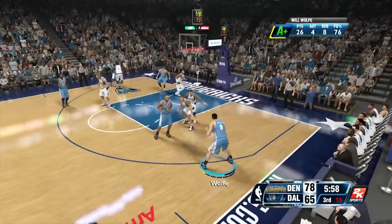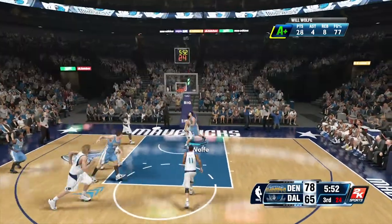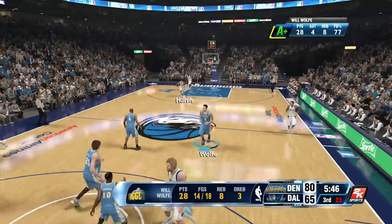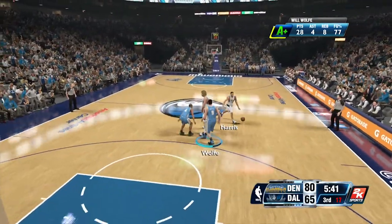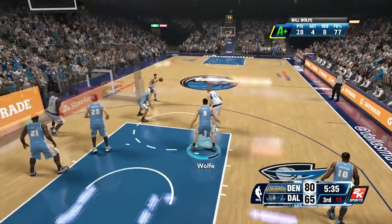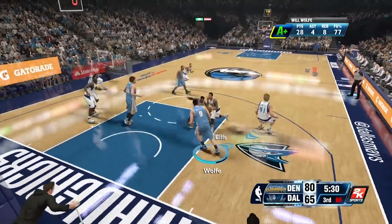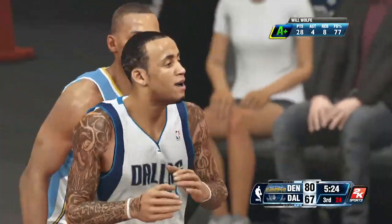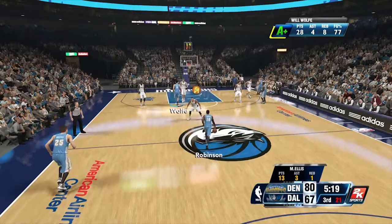Pass to Wolf. And it's Denver scoring again. He is just tearing it up this quarter. That lead's not going anywhere while he's this hot. Harris with it. Averaging 12 points a game. He dishes it to Nowitzki. Ellis against Robinson. 6 to shoot. Shoots from the baseline. Ellis, that's good. Ellis has got 13. The Nuggets leading by 13.